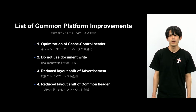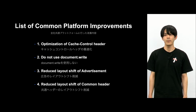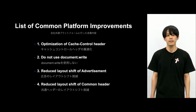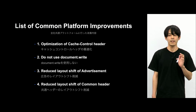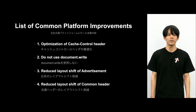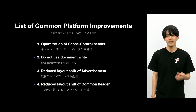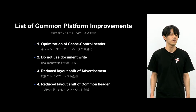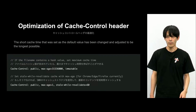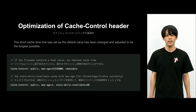And lastly, common platform improvements. To streamline development, Yahoo Japan provides libraries and platforms that can be used across the company. If you improve these platforms and libraries, this will be an improvement for the entire company, so the improvements will be more efficient. And we improve mainly on these 4 points. First is the cache control header optimization. Commonly used scripts and CSS are delivered by CDNs.